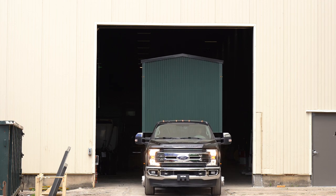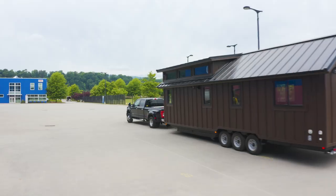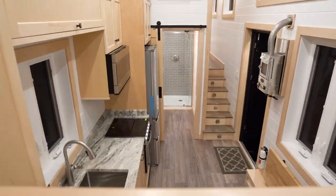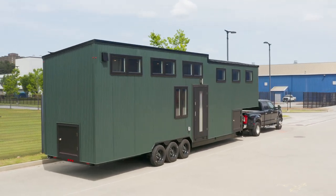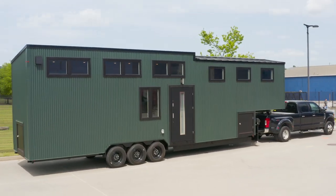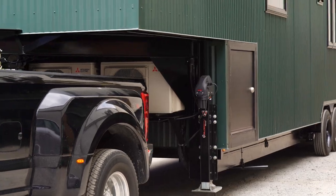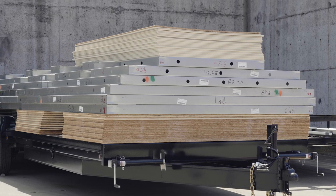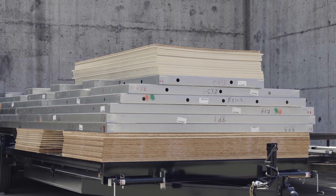Having built tiny houses since 2015, many regard us as experts in the industry. As experts, we want to share that knowledge with our DIY clients to kickstart their tiny house dreams while keeping safety and cost at the forefront. A tiny house is only as strong as its foundation and its framing. We've taken care of both by providing a properly engineered trailer and framing system.